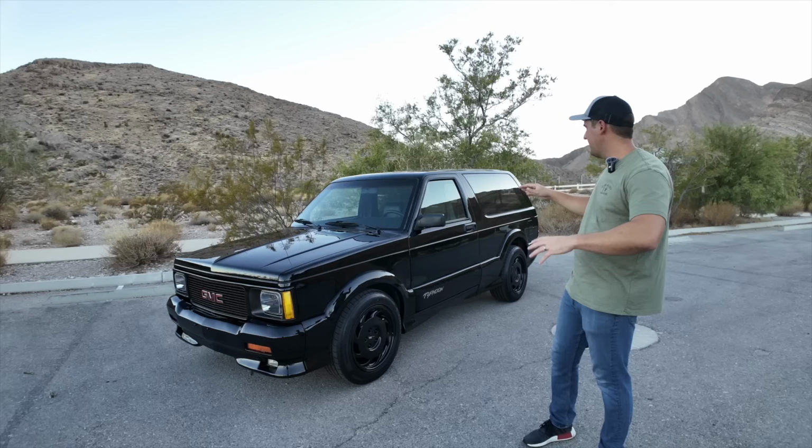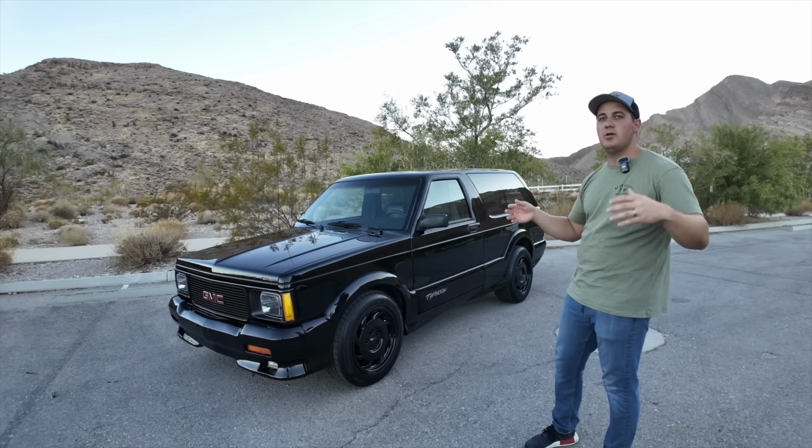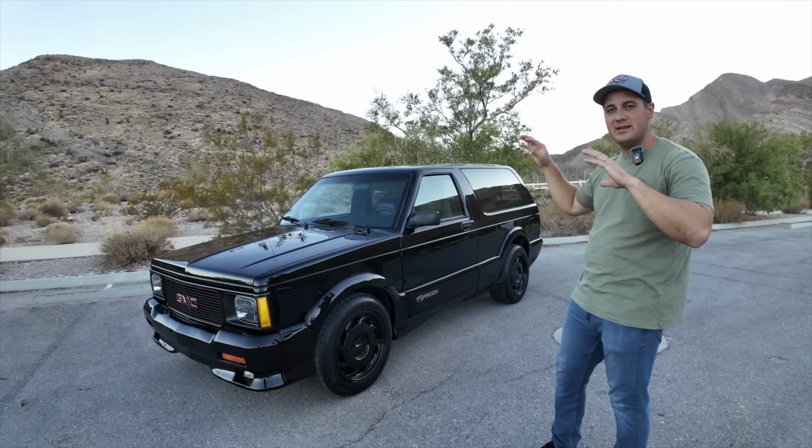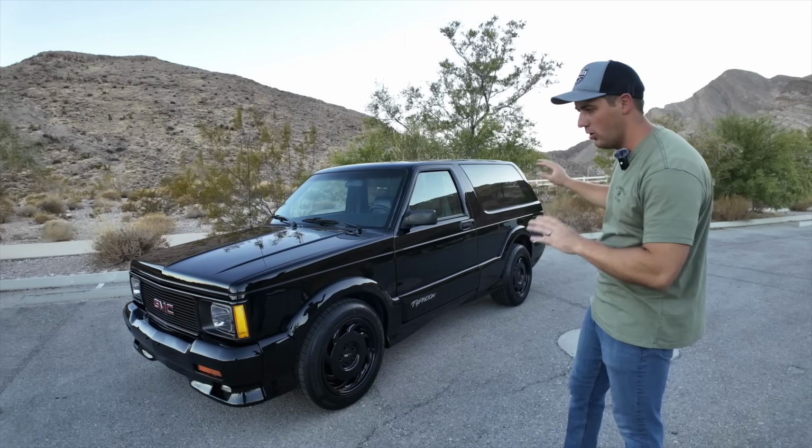So you might say, hey, this thing needs to be slammed on the ground. We even think that it needs to be slammed, but this is a blank canvas giveaway. We give it away in stock form, and we let you guys with your 10 grand in cash on top go in and make it even cooler.